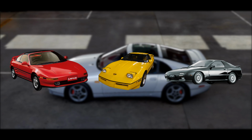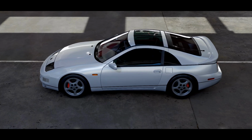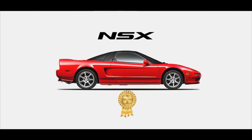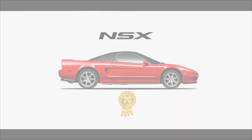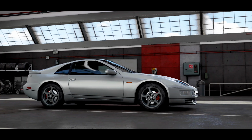It beat plenty of competitors in the handling test in 1991. The 300ZX came in second place out of the 10 competitors. So what did it lose to? None other than a Japanese mid-engine Honda NSX, the legendary first Japanese supercar. Nissan were really trying, they weren't playing around. That made the 300ZX an incredible sports car at the time.